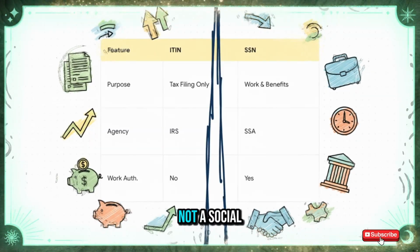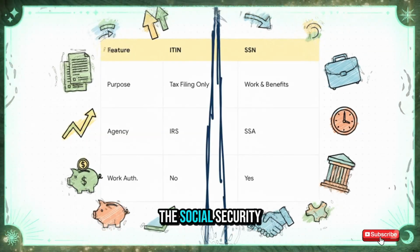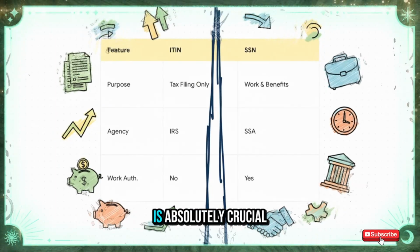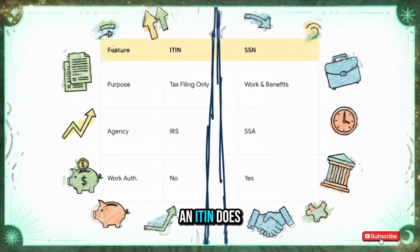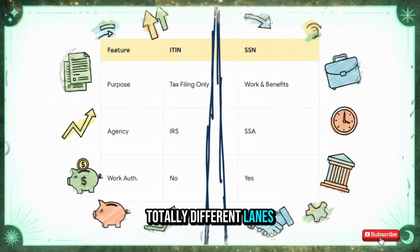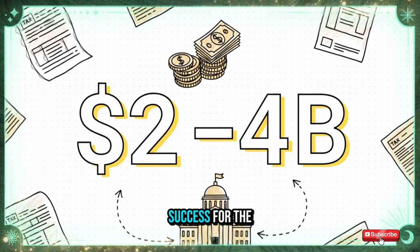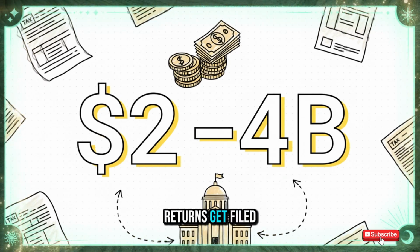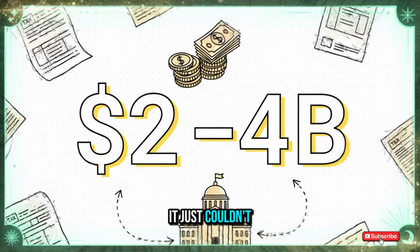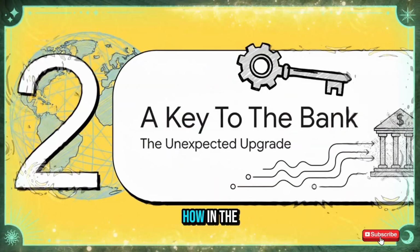Now, this is where most of the confusion comes from. An ITIN is not a Social Security number. The IRS gives you an ITIN for taxes. The Social Security Administration gives you an SSN for work and benefits. And this part is absolutely crucial. An ITIN does not give you permission to work in the US. They're in two totally different lanes. And in its main role, the ITIN system is a huge success for the Treasury. Millions of tax returns get filed with ITINs every year, and that lets the IRS collect billions in revenue it just couldn't get otherwise.